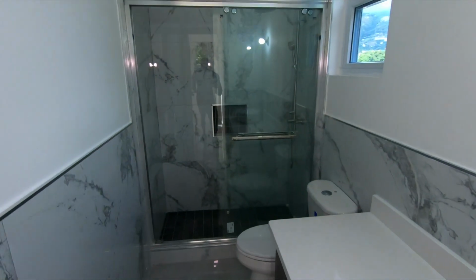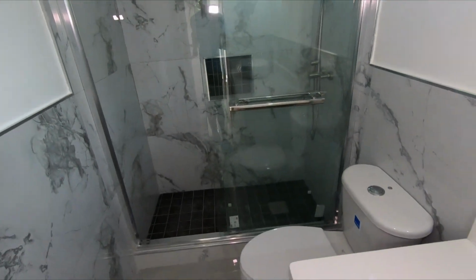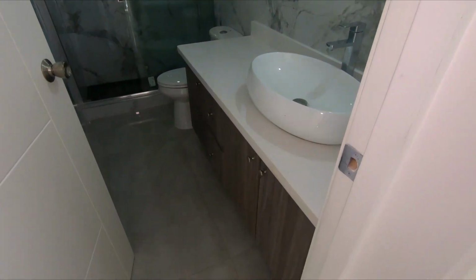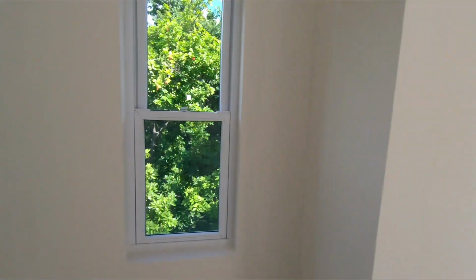Beautiful ensuite bath. Looks very crisp, clean. Again, I love these tiles. They're large, they're in charge. They really make this space feel grand. Toilet right there. You have your single vanity. You have lots of lower cabinet space inside your bathroom. You have your window there for ventilation. And it's just all around a beautiful space.